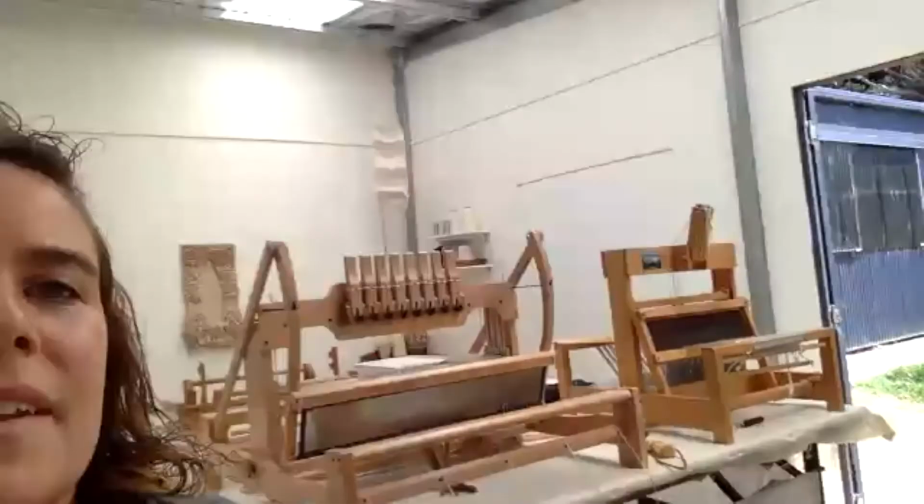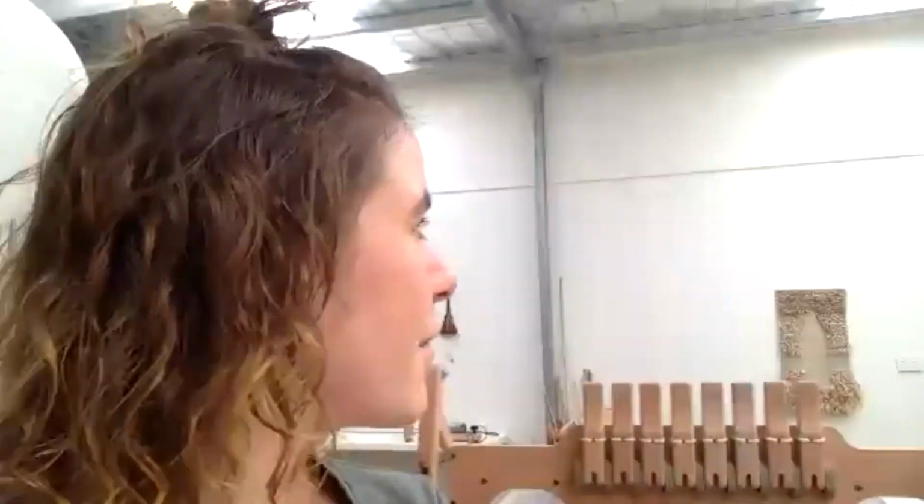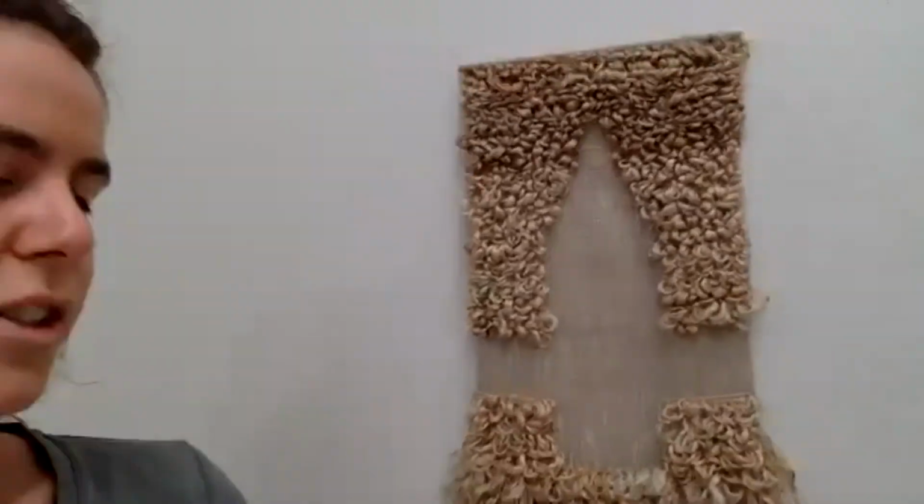So Kate has another question. What's your favorite piece that you've made? Oh, I don't know if you can see it. I'll take my laptop over. I've got these 2 pieces over here which I quite like. I've got one that hangs up there. I figured out a way of having the openings because it's a double weave. I'll show you a better example.